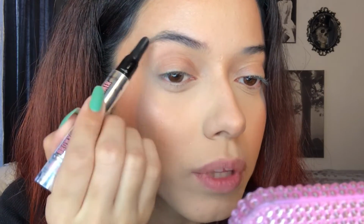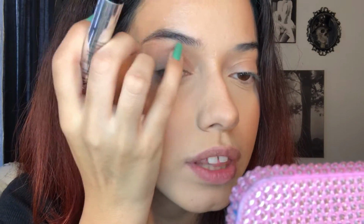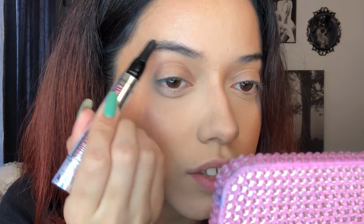So you're gonna just start combing them like this. I'm sorry if you guys see little hairs here. I'm kind of letting my brow grow, and then I'm shaping them how I like them, and then I'll just basically pluck out whatever I don't like. So we're just gonna do this, and you're gonna see the difference of what it does.